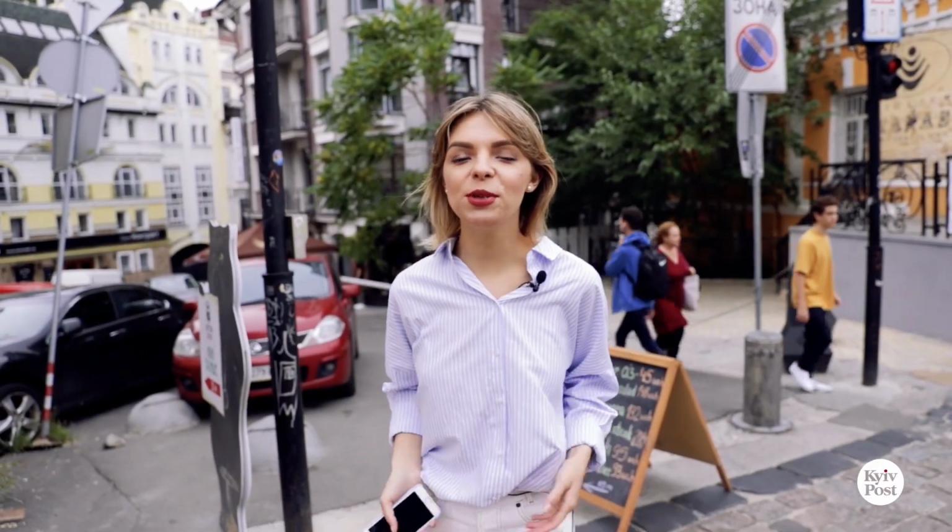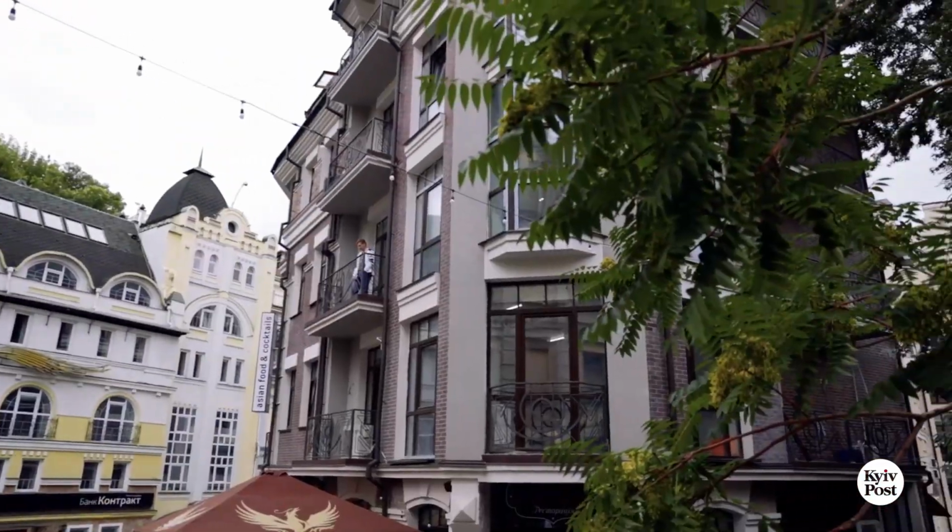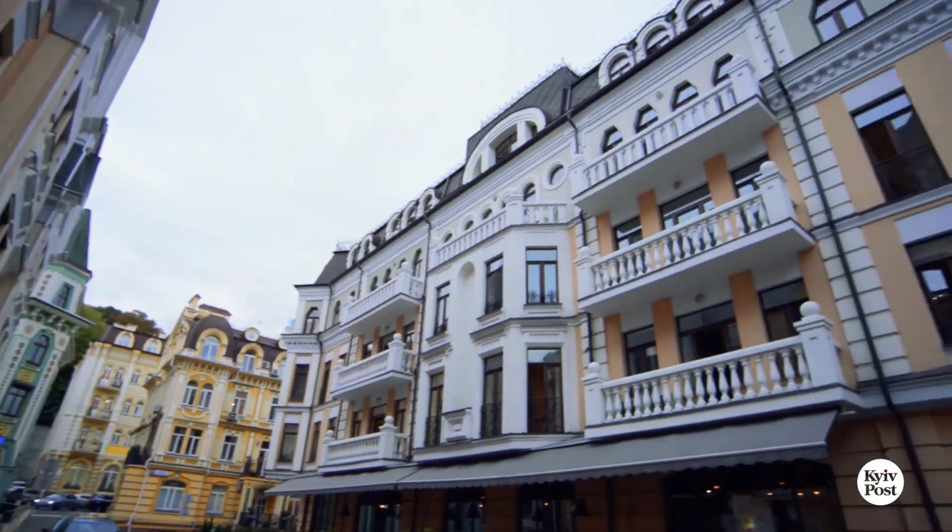Oh, and by the way, don't miss Vozdvizhenka, the recently built neighborhood with luxury houses that mimic historic buildings of the capital.